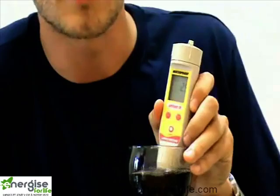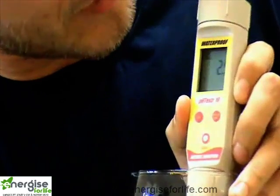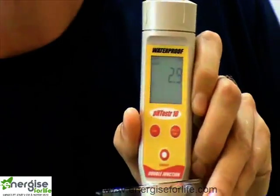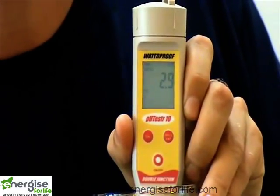And there we go. You zoom in a little bit more, I'm not sure you can see that. That's just settled at 2.9, so that's no better. That's approximately 10,000 times more acidic than pH 7.